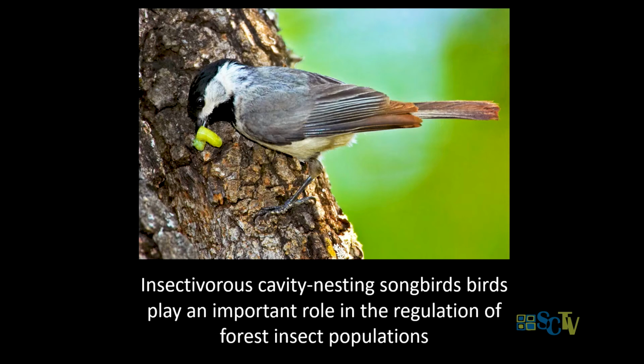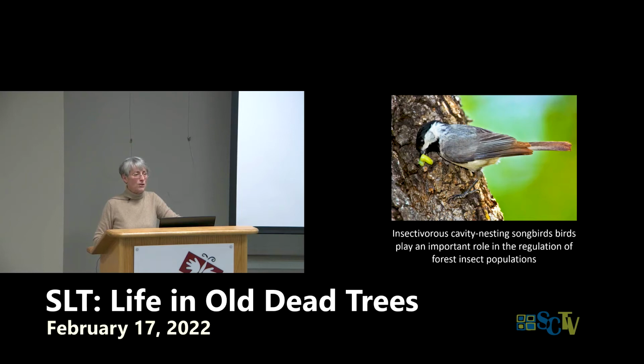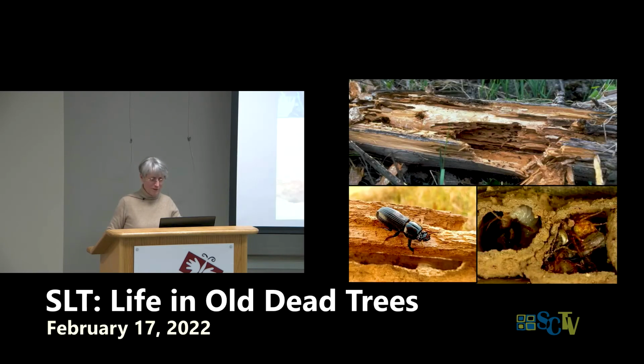And why do we need all those creatures? Because the birds are the ones that are going to take care of the insect populations in the trees. 97% of our songbirds eat insects at some point in their life. And if anyone's ever told you you eat like a bird, it's no compliment. Birds eat a lot, and they eat a lot of insects. One nest of baby chickadees will take between 5,000 and 9,000 caterpillars to raise. So you can imagine if you have lots of nesting cavities, you can have lots of nesting birds, and you will have fewer insect outbreaks in the forest.